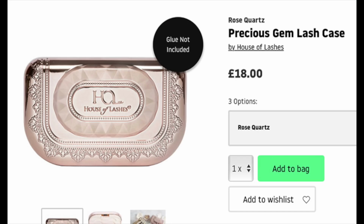Okay, so I got this. Now this reminded me of the House of Lashes version. It's a luxury lash case, as they say, from Sosu, and it was £7, which is a little bit more expensive than I would probably pay for it. But I saw a House of Lashes one which was, I think, double the price, or was it £18? I might be completely wrong, but I'll try and put it in the down bar below if you want to have a comparison of that.